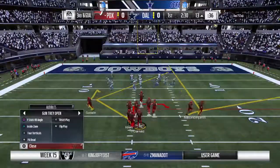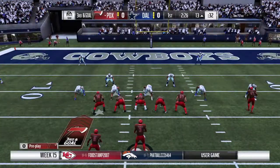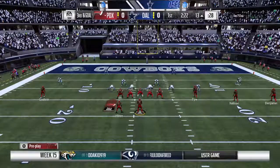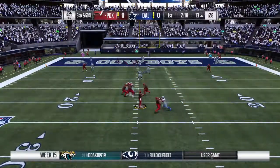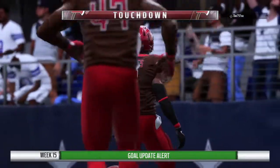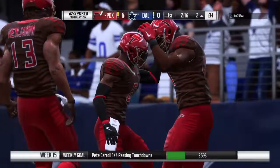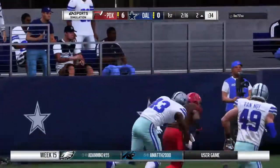This is 3rd and goal now. 80,000 on their feet here in Arlington. Detroit! Detroit! Out of the shotgun, here's Darnold. And it's caught. Touchdown. Nyheim Hines with touchdown number 7 on the year. And this offense takes the ball down the field and scores on their opening drive.